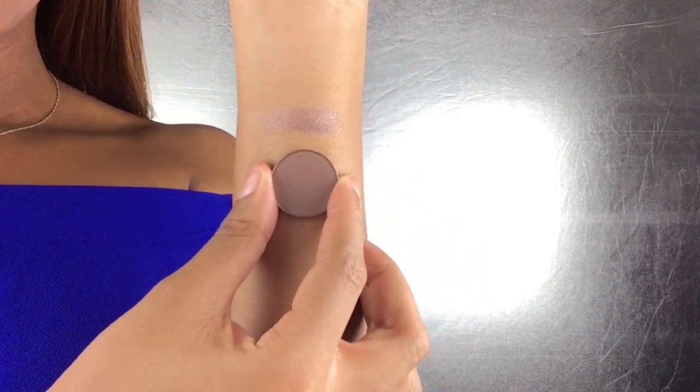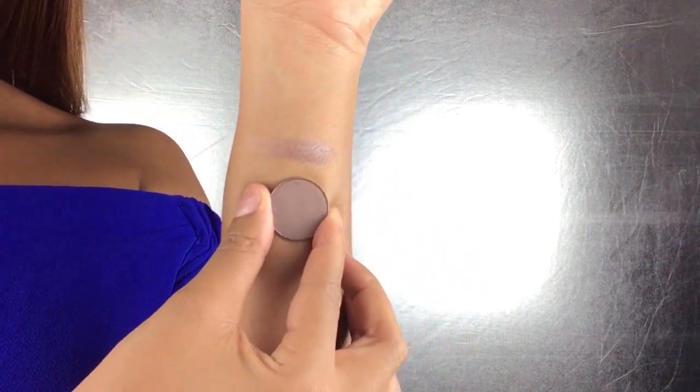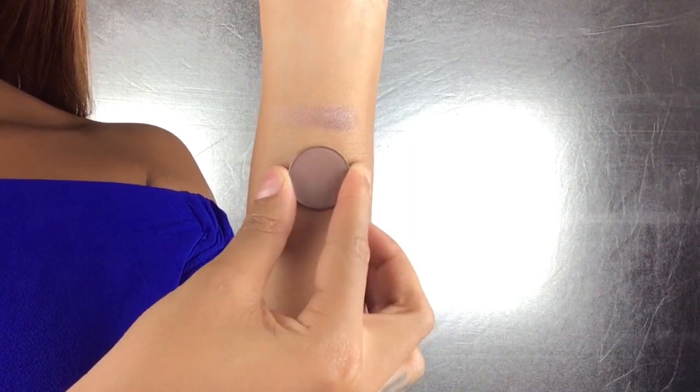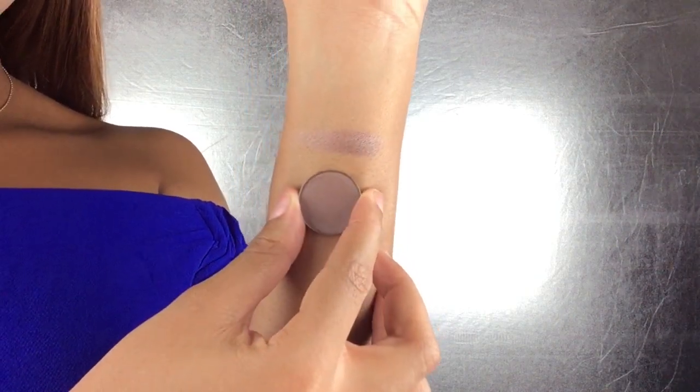In the swatch, I don't know if you guys can see, it does look like it has a little bit of shimmer in it, but in the pan, it doesn't look so much. That's crazy. Next shade we have is called Chocolatier.